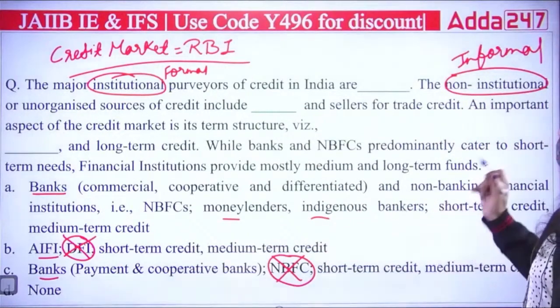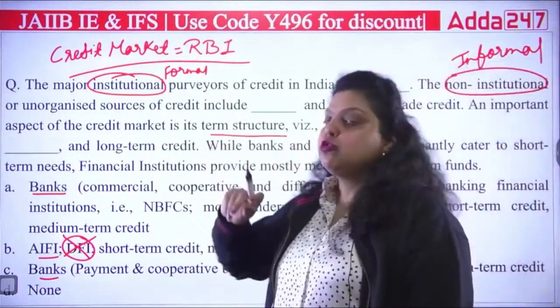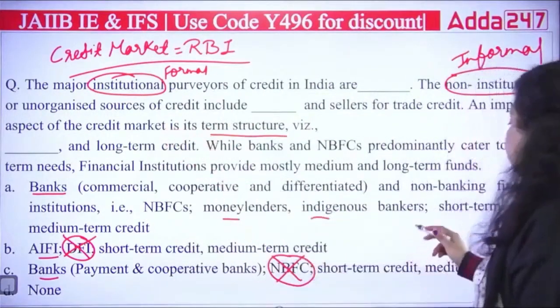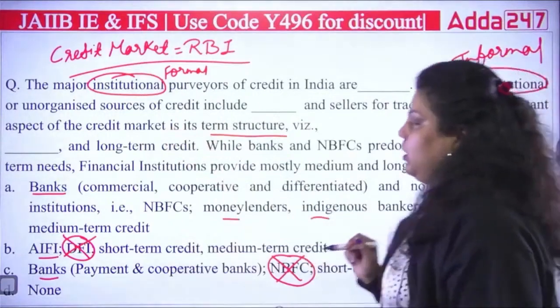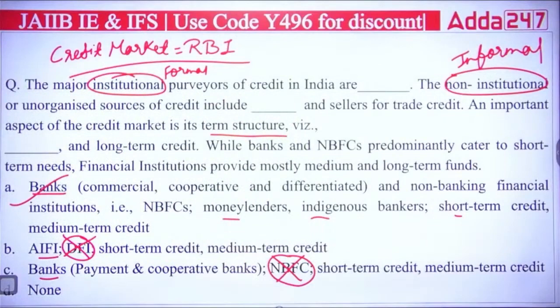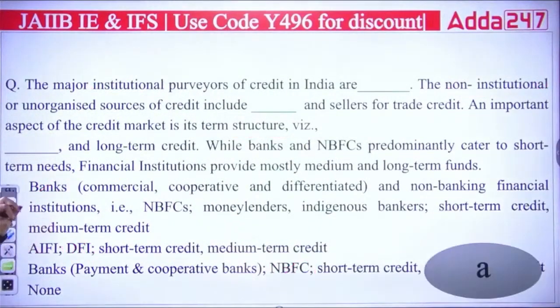That is also true. And when it comes to the term structure, we have short term, medium term and long term. So the right answer will be option A.